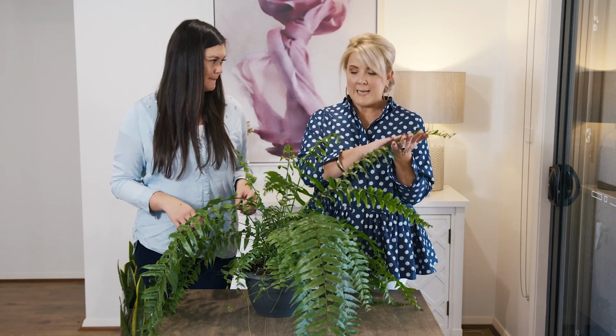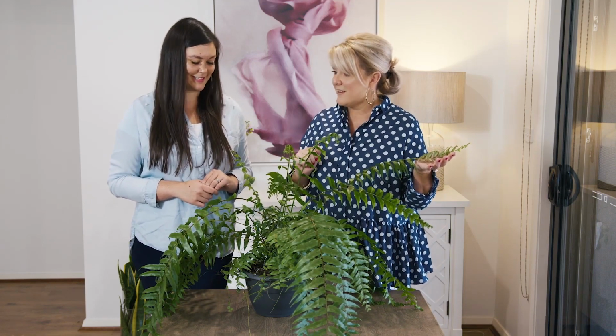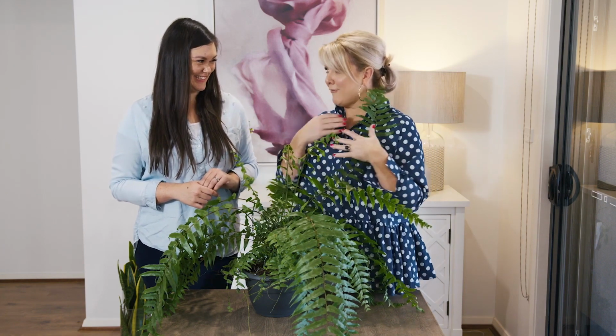Fantastic. So that's for all of your delicate tropical plants. Yeah. When it gets really, really cold, bring them in just overnight. Definitely. Fantastic. Well, I might just go have a little bit of a hug with my new friend, my Macho Fern.